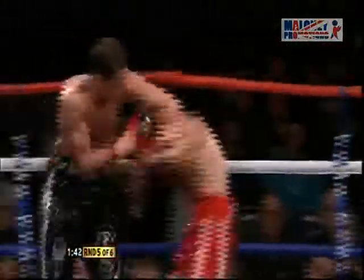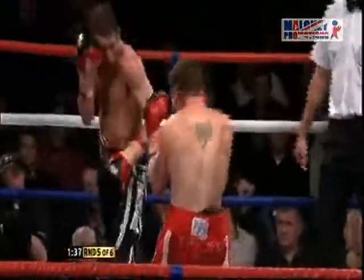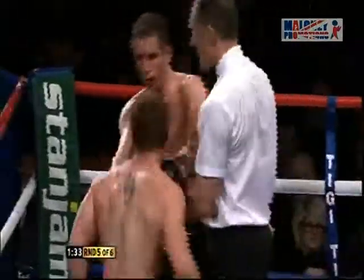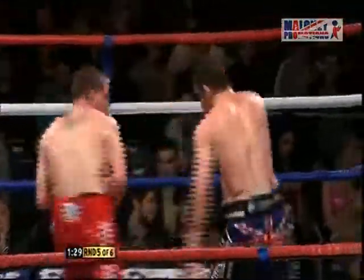Yep, showing a bit of character, Watson, just taking a little breather now. That's what you want to be doing. Move around, but as soon as you stand your ground, put the spite into the punches, get the power into the shots. That's what he's done. There he goes again.